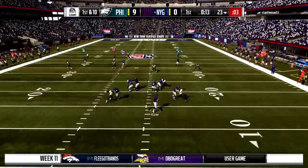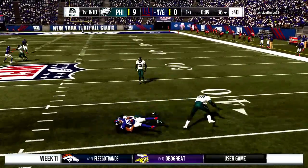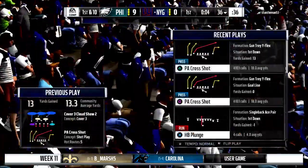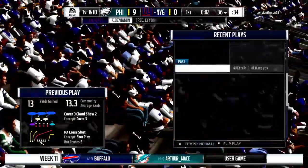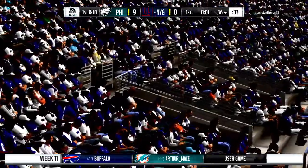Back to it after the pick six. Kaiser. It's complete right side to Benjamin. Solid way to start the drive. 13 yards, picking up the first. Good throw there to start this second possession. Maybe help erase the memory of the interception he threw first possession.